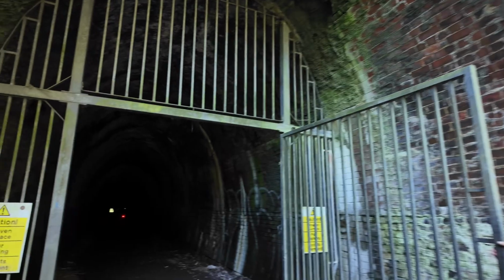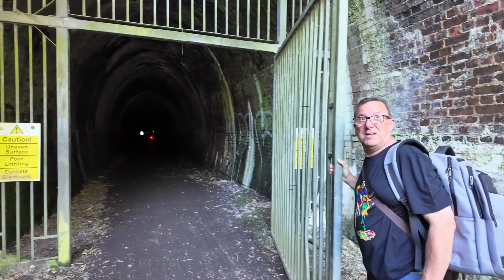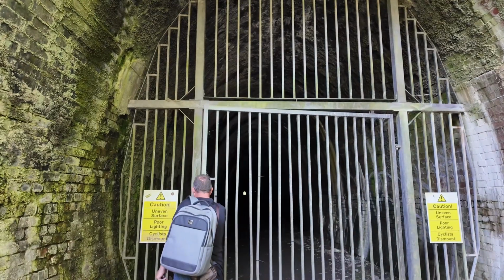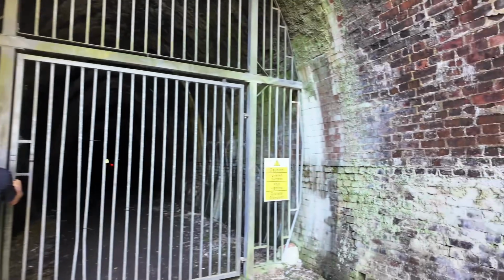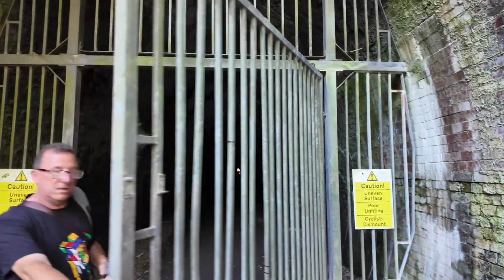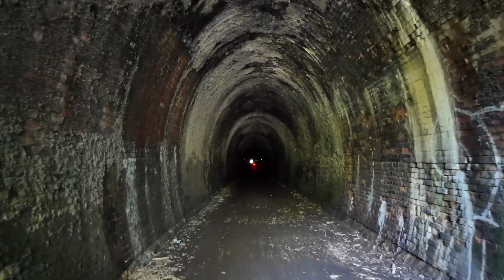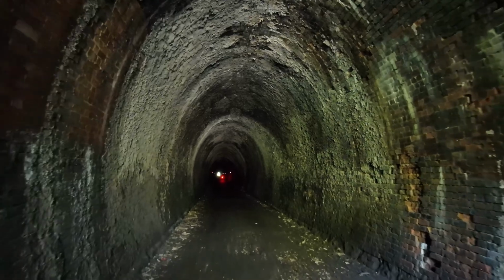Just for the lols. Just shut the gate for dramatic effect. It's not like I'm already recording you holding the gate. Yeah, but you can edit it. True. And that's what it looked like if it was shut. Caution, uneven surface, poor lighting. Cyclists, please dismount. It's quite long for 480 metres, isn't it? It is dark. You've got sunglasses on though, that might not help.